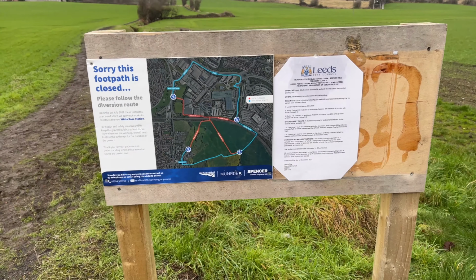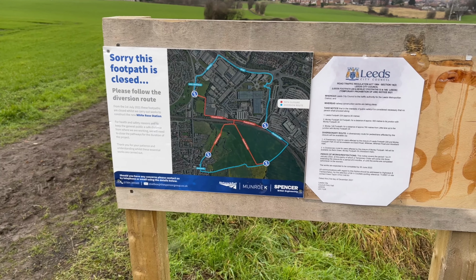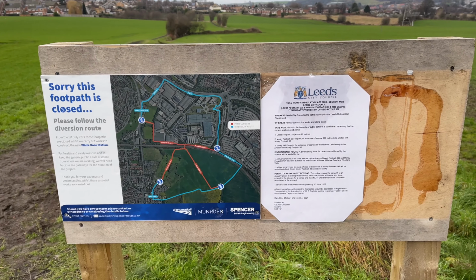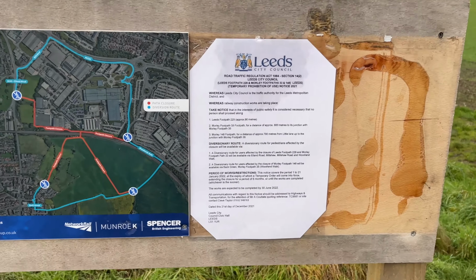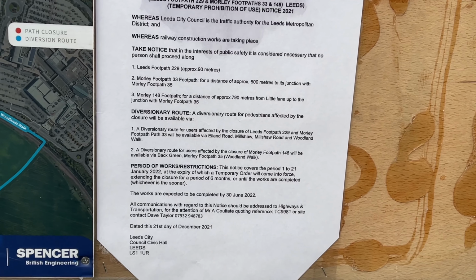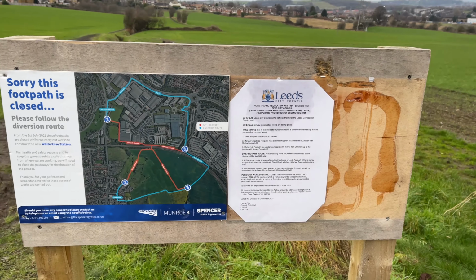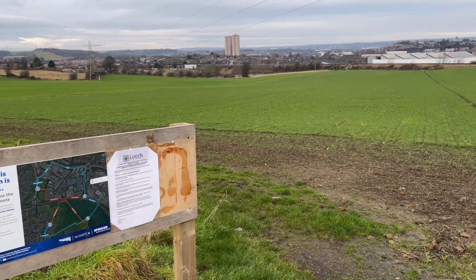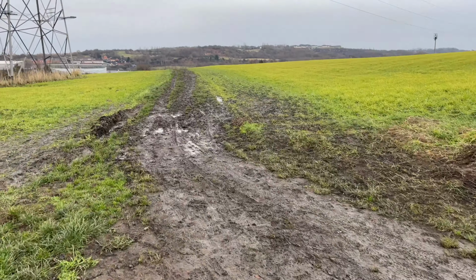This is the notice now that was put up back in June last year, informing us that the path was going to be closed from the 1st of July. And I actually walked on it and filmed it right through, both ways, on the last day of availability. Now there's another one that's just been added here, which details it. It says the works are expected to be completed by 30th June 2022. So it's going to be a year dead, from 1st of July to 30th of June this year, hopefully. So we'll keep coming back, as I say, every month or so for an update.